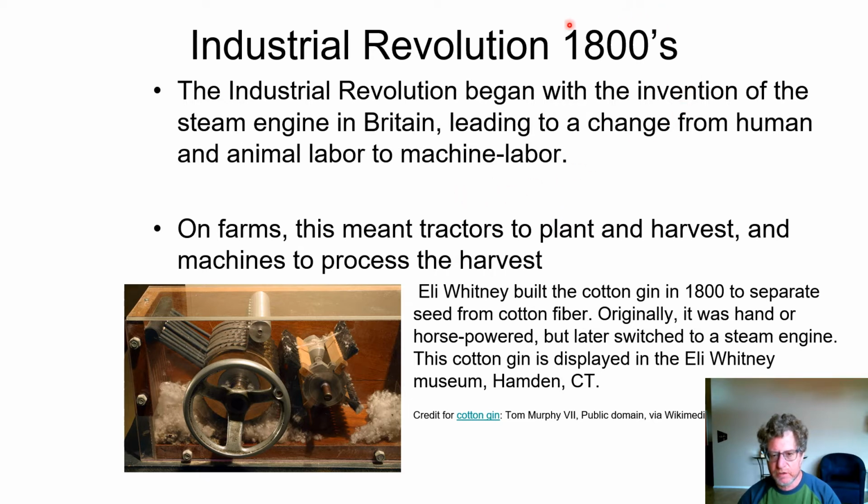But you'll see that in the 1800s, nearly all people were involved in agriculture because it took so many people to grow our food. Here is a machine invented by Eli Whitney called the cotton gin, and it separated the cotton threads, the part that you used, from the seeds of the cotton. And at first it was turned by hand, and then they developed ones that were turned by horses pulling, and then eventually they used engines.